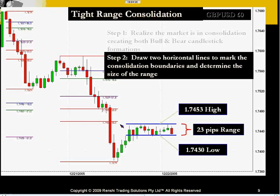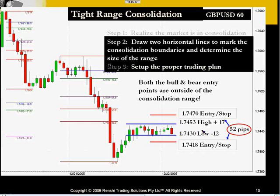So now we re-look at where we are, and we just draw the lines at the top and bottom of the consolidation. The high in this case is 74.53, the low is 74.30, so we've got a 23 pip consolidation. Now what we need to do is find out where we're going to have our entries and stops on either side of where the market breaks out. So to the higher side, you can have 15 to 17 pips as an entry, and 10 to 12 on the low side.